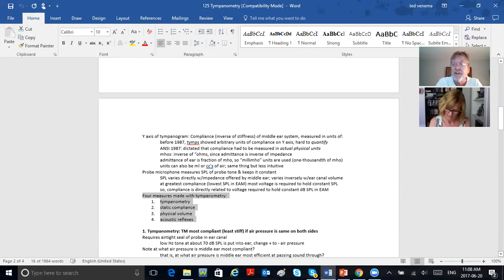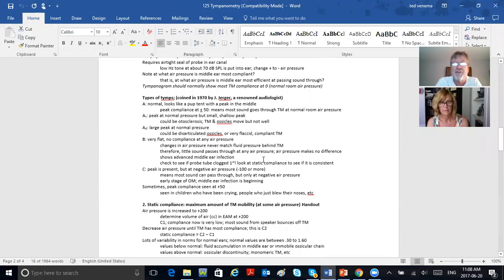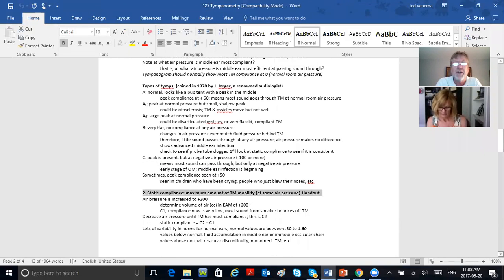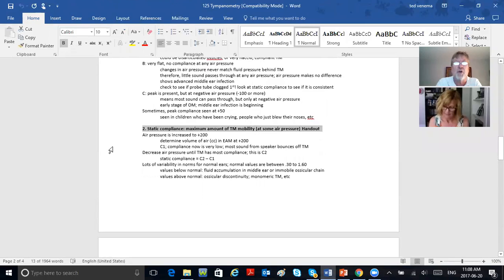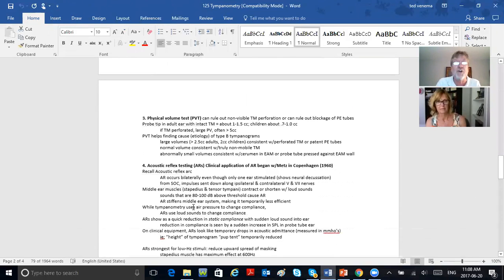So now this just describes the 4 measures. Number 1, types of tympanograms, named after Jerger, a renowned audiologist. Type A, type AS, type AD, type B, type C. Your static compliance. This describes it for you. Ignore all of this stuff, don't worry about it. It's the height of the pup tent. How tall is the tymp? Is it abnormally small? Is it abnormally tall? That's it.